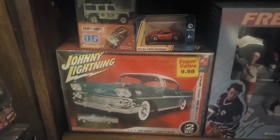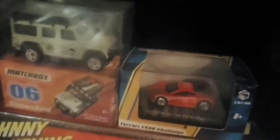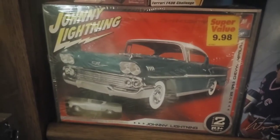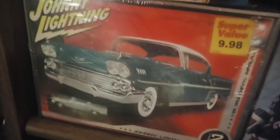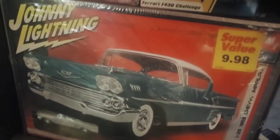Moving down to the middle lower shelf, we have this trifecta of sorts. It's a Johnny Lightning 2-pack you see in the box there. And above it is a Land Rover from Matchbox and a 1:87 scale Ferrari from Hot Wheels. And we'll start down here with the Johnny Lightning 2-pack. This is a 1:25 scale 1953 Chevy Impala model that you see a picture of there in green.